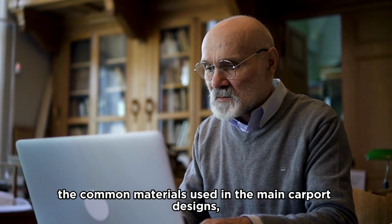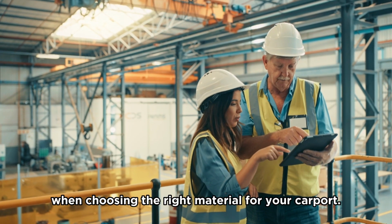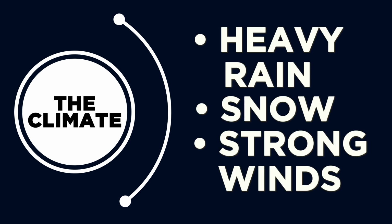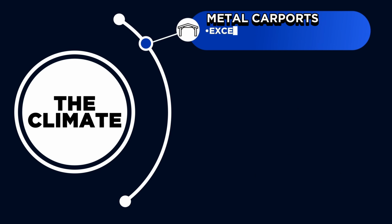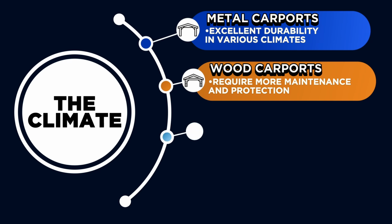Now that we have explored the common materials used in the main carport designs, let's discuss some factors to consider when choosing the right material for your carport. The first factor to consider is the climate. Depending on where you live, you'll need to select a material that can withstand the local weather conditions, such as heavy rain, snow, or strong winds. Metal carports are known for their excellent durability in various climates. They can withstand heavy rain, snow loads, and strong winds, making them a reliable choice for areas prone to severe weather conditions. Wood carports can perform well in moderate climates, but they may require more maintenance and protection in regions with high humidity, heavy rainfall, or extreme temperature fluctuations.